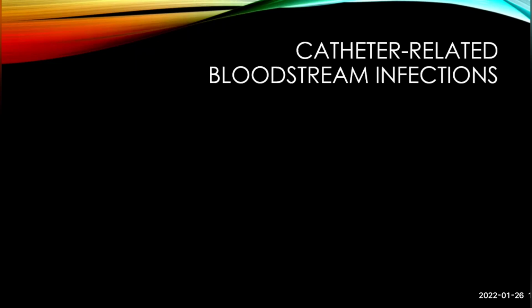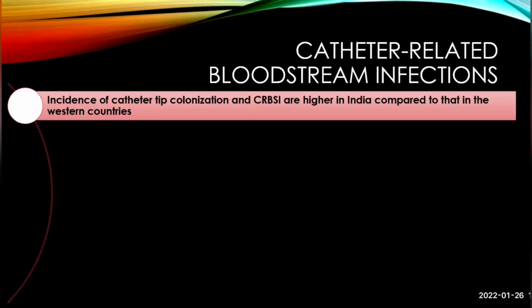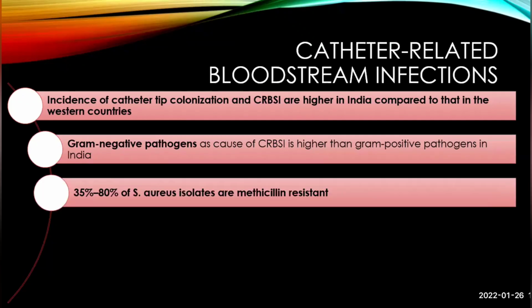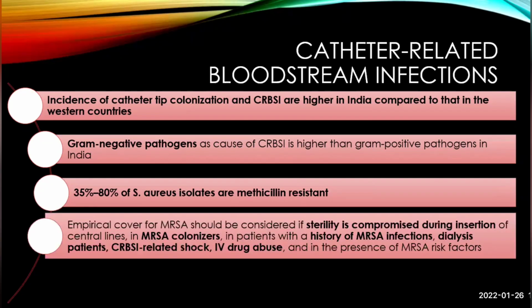So first, let's discuss catheter-related bloodstream infection. Again, in Indian scenario, CRBSI is higher compared to the Western countries. And again, most common cause of this CRBSI is predominantly gram-negative pathogens, and gram-positive is relatively lesser. In the gram-positive, Staphylococcus aureus is the more common, and amongst them, 35 to 80% are methicillin resistant.